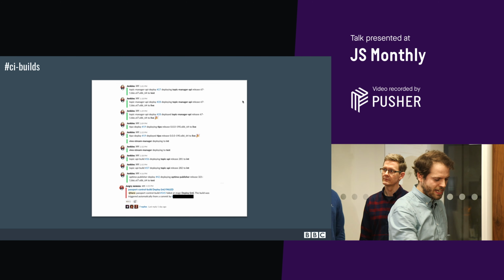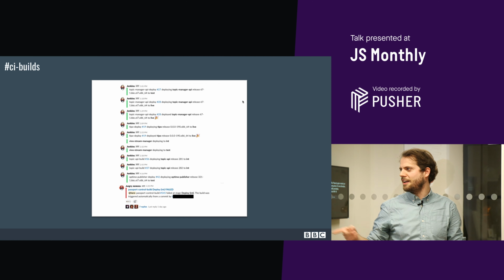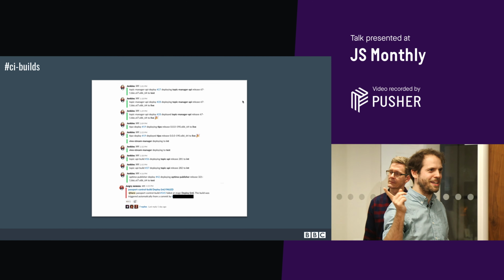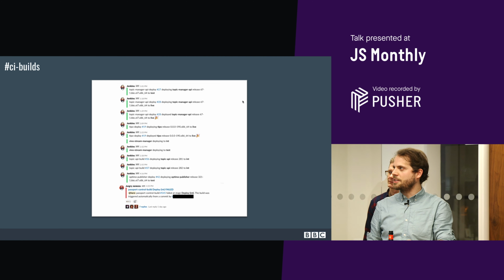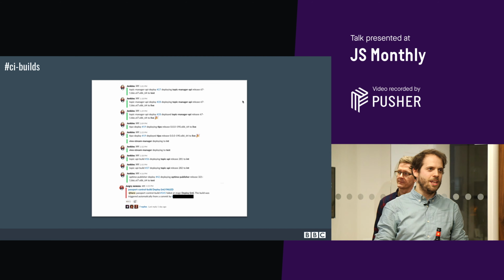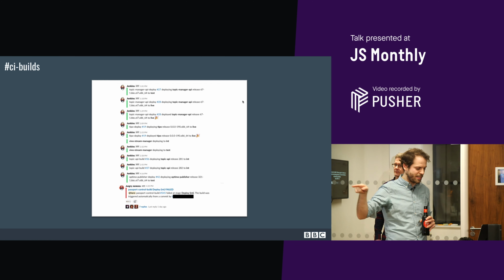Just to give you a bit of context, this is the sort of thing we had at the time. So this is our Slack channel, #CIBuild, that just shows all of the builds that go through on a given day. And you can see there'd be a few green ones, but then the important one, the signal, is that bit at the bottom, a failing build.